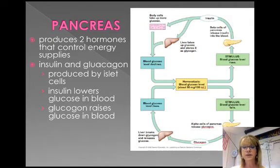Some symptoms of diabetes are lack of energy, craving for sweets, frequent urination, and thirst. The test used to determine if you have diabetes is a glucose tolerance test. You drink a sugar solution and they test blood glucose levels at intervals after that.